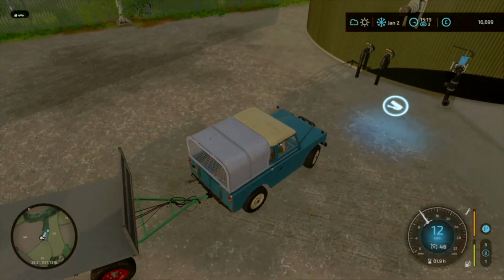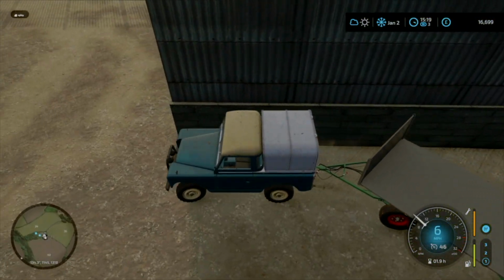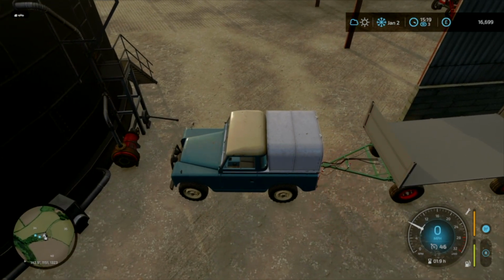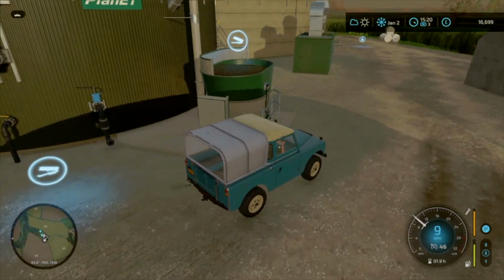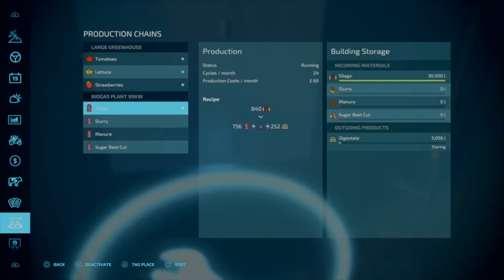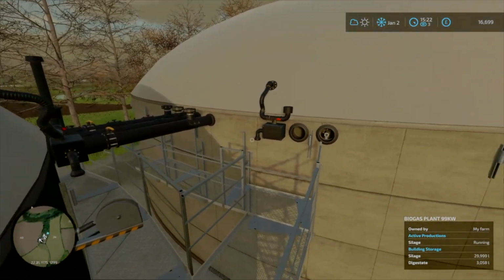I'm gonna swing this and pop it there. Maybe a little digestate spreader. Wrong way. This is as good as it's going to get, I think. Taking out digestate, putting in... wish I'd have put this on earlier. So he's still working on that. We could have put cut sugar beet in it. And we've sold it all now. We've got 3,000 litres, so that's what? It's about 100 quid. So we won't bother with that. It was a nice idea while it lasted.